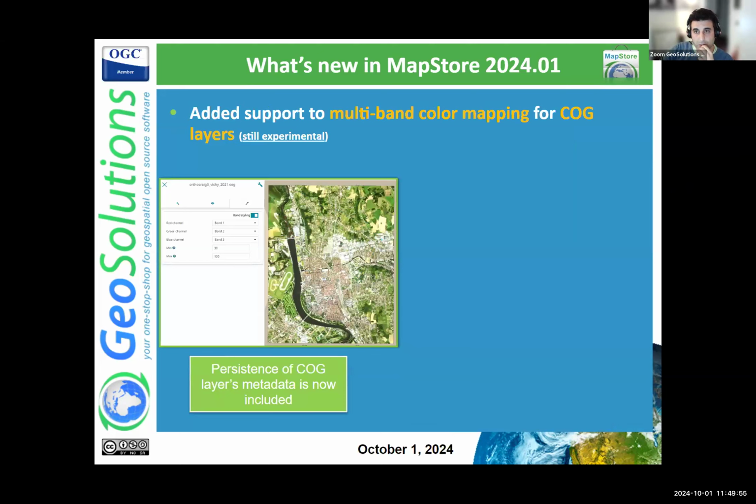The 2024-01 version brings also further enhancements on the support of COG layers, for which styling capabilities have been included in this series. We recall that the tool is still not active by default, as we consider it still in an experimental mode. So feel free to check it out from the MapStore online documentation to have a try.